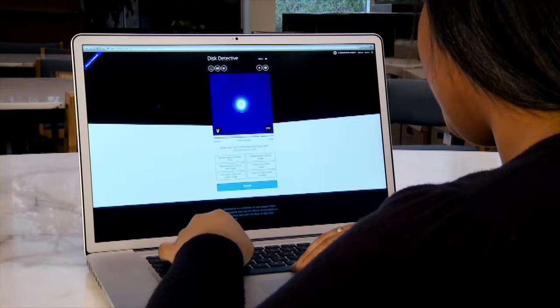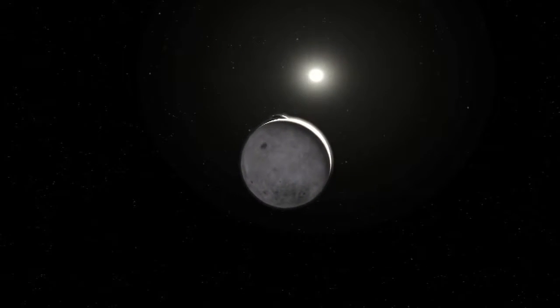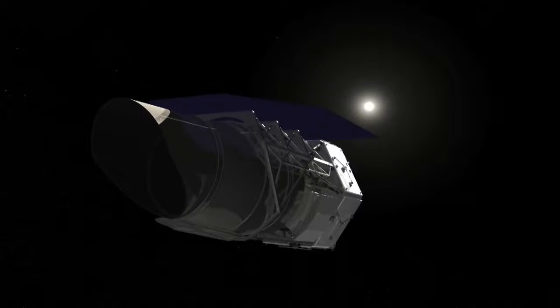For me, it's a really exciting opportunity to play a significant role in a mission that I think will be one of the most powerful telescopes that we have in the 2020s and will be some of the most important things our country does in space in that time frame.